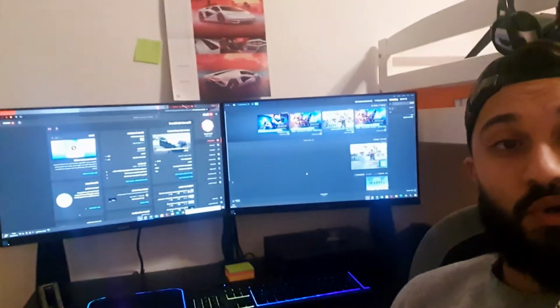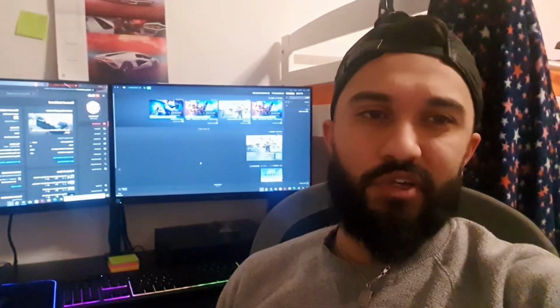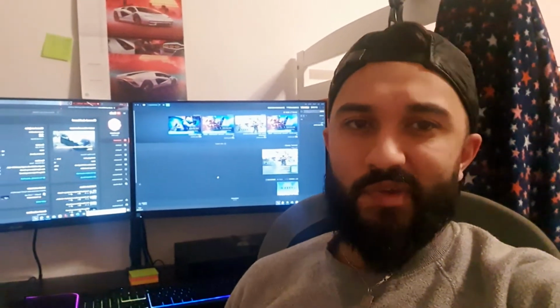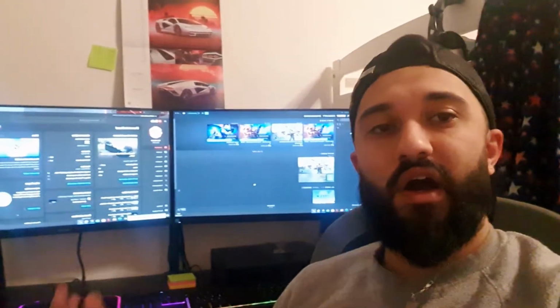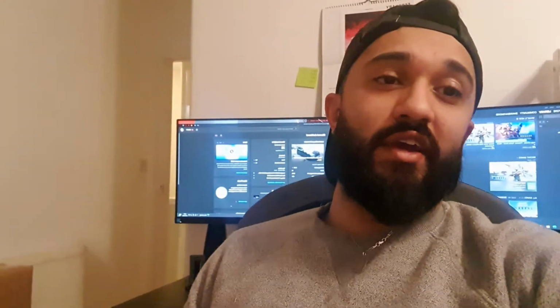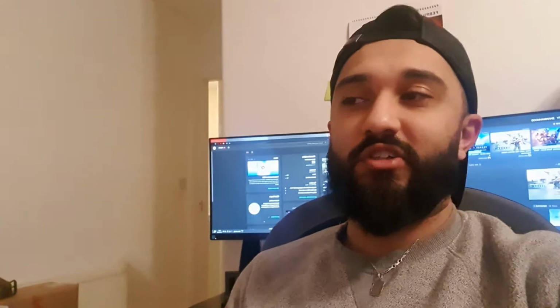But by the end of it, what I realized was I was left with an old case, an old GPU, and I've just bought these two new monitors as well. They're nothing really special, more of an office setup, because I use this more for office work than gaming anyway. So I've upgraded to these, got them on a mount as well, so I've got more space on my desk. Now I'm left with a case, an old GPU, and two MSI gaming monitors.